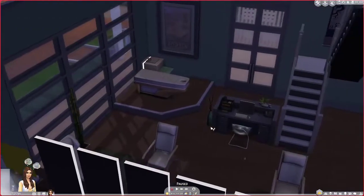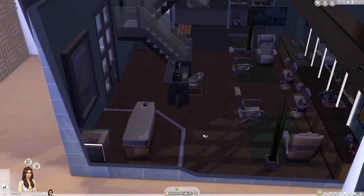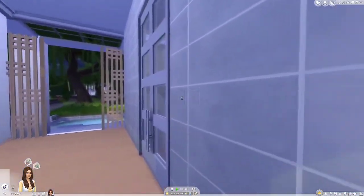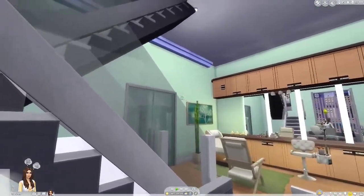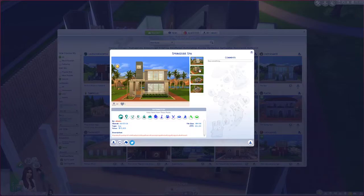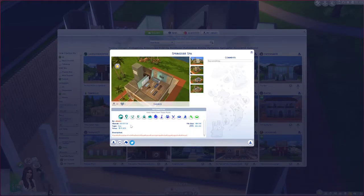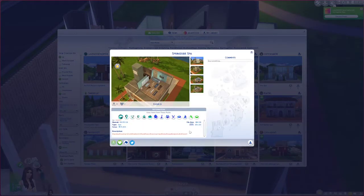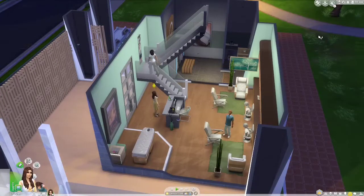Okay, let's make her go inside. If you guys play Sims and you want this lot, it's by, I'm sorry if I pronounce this wrong, Vildale. Just pause it here and then you can take a picture of it, screenshot it. Okay, that should have given you enough time to do it.